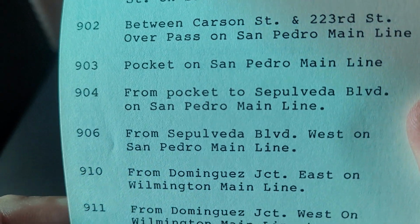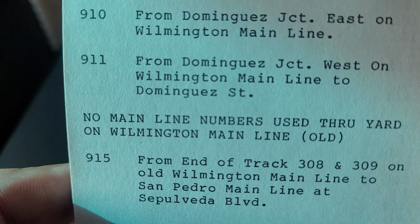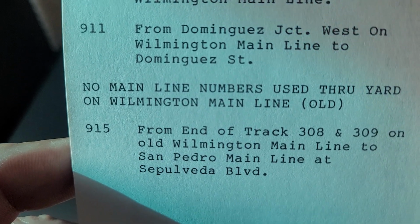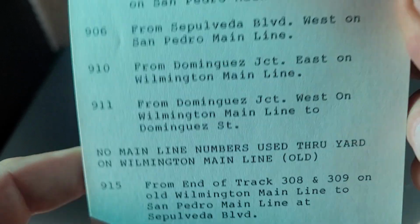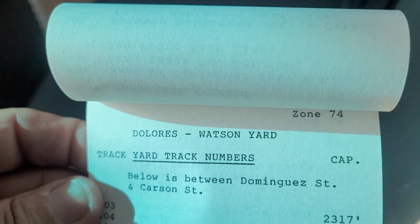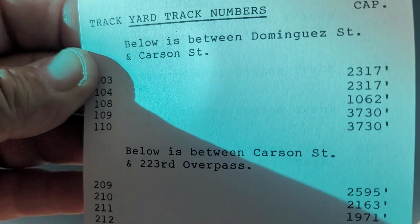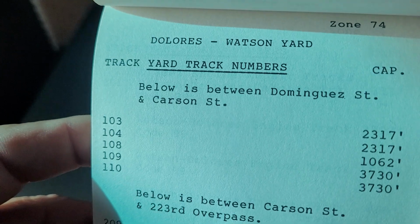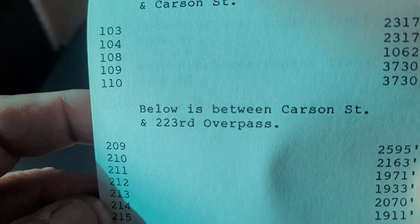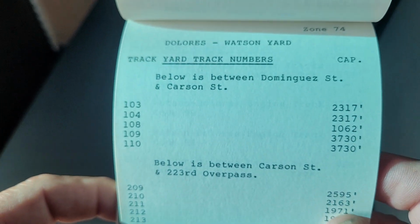Pocket lines, pocket lines. No mainline numbers used in the yard. So I was like, you're on your own, figure it out. Track yard numbers, how long they are. With Delores Watson yard, capacity on the right side. Sorry, the sun's going down, so I'm getting shading. There. Better.